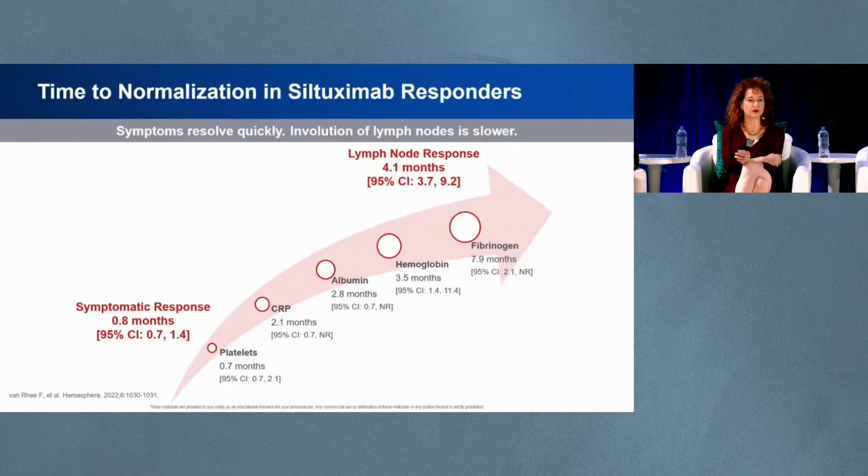This is a very, very important slide. I think people ask me this commonly. So do you expect, is this a light switch when you give the anti-IL-6 blockade? Does everything just magically happen?